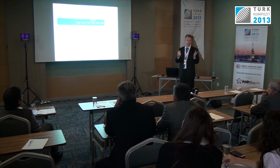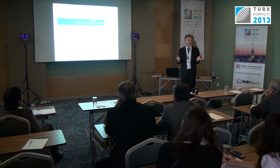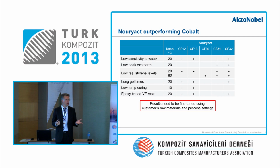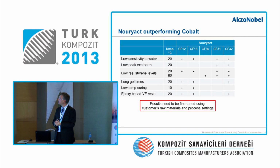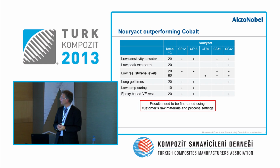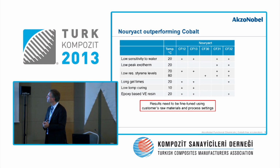The question that you might ask, if you're not interested in switching to cobalt-free because legislation is not there, is: can I benefit from the Nureact in another way? Can Nureact outperform cobalt? And the answer is yes, in many cases it can.